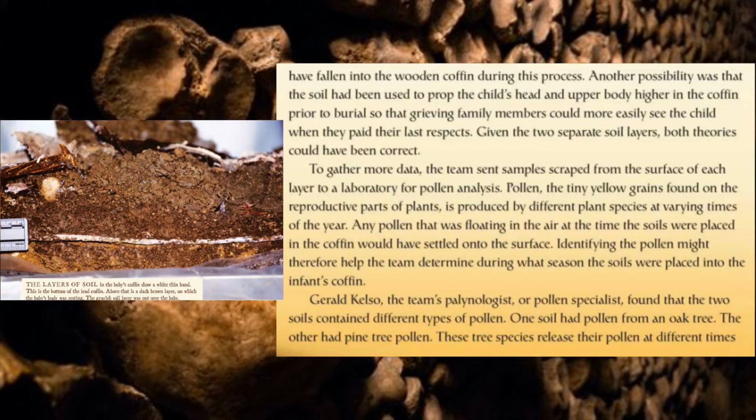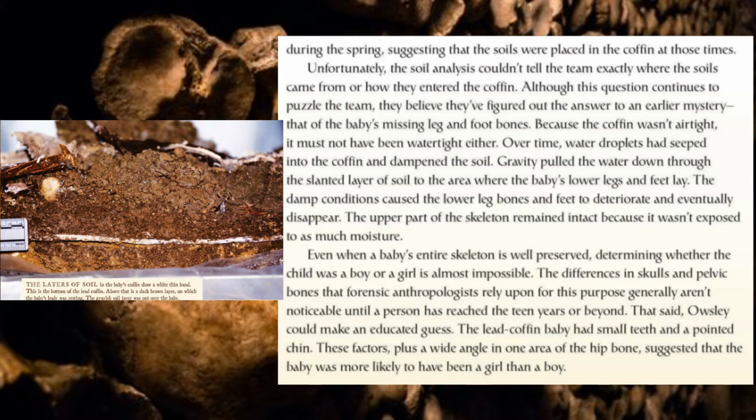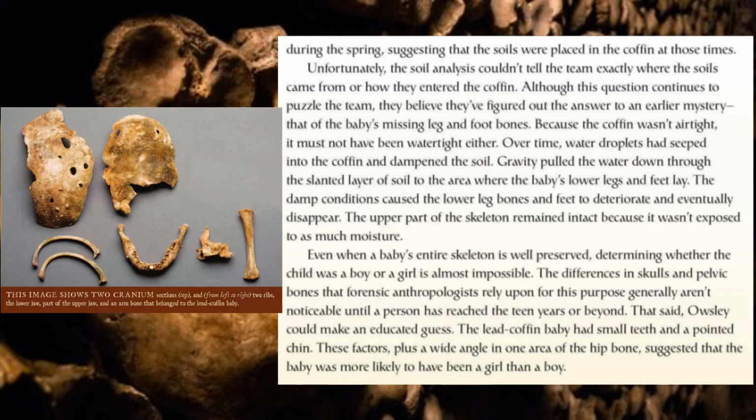Gerald Kelso, the team's palynologist, or pollen specialist, found that the two soils contained different types of pollen. One soil had pollen from an oak tree. The other had pine tree pollen. These tree species released their pollen at different times during the spring, suggesting that the soils were placed in the coffin at those times. Unfortunately, the soil analysis couldn't tell the team exactly where the soils came from or how they entered the coffin. Although this question continues to puzzle the team, they believe they figured out the answer to an earlier mystery, that of the baby's missing leg and foot bones.